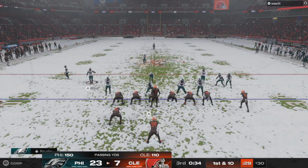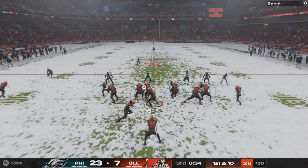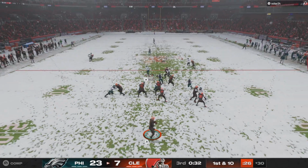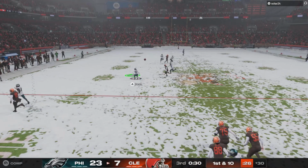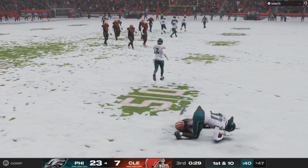First and 10. Ready? Off the play fake, it's Jameis. That's three. Third time tonight he's been intercepted.